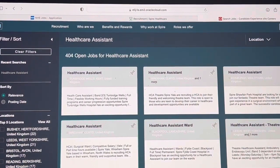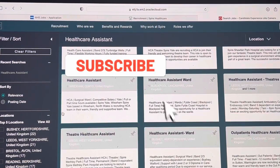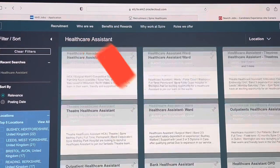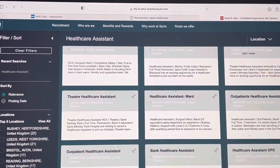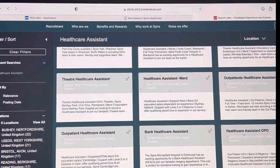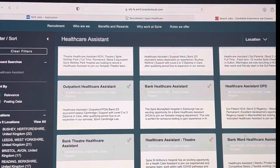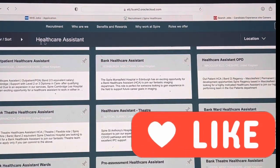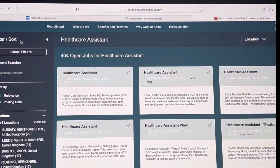So I don't see a filter where we can select only permanent vacancies. There used to be. Posting date, those are the only two filters we have, seemingly. So yeah, there's nothing to filter and to sort beyond the relevance as well as location and posting date.